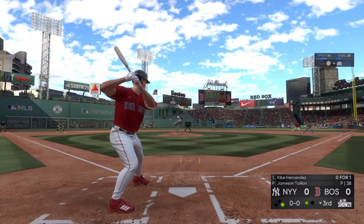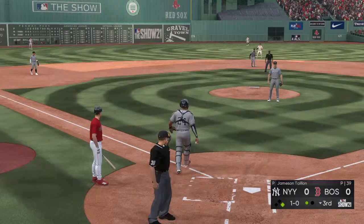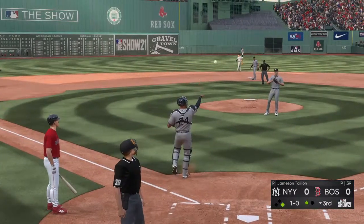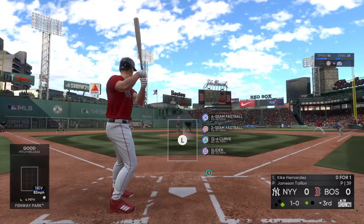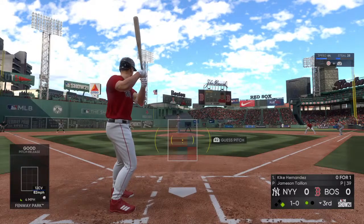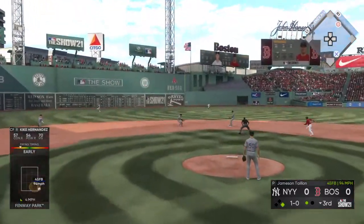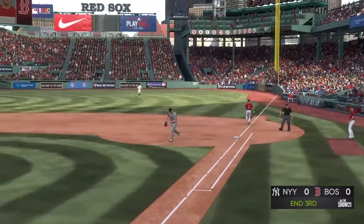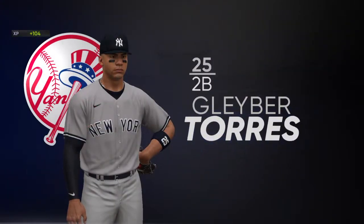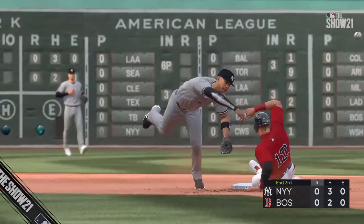Stepping in now, Kike Hernandez. In the dirt, and now let's see. And no advance, it's ball one. Grounded back up the middle. Fielded cleanly. Torres at the bag. On to Rizzo, and it's a double play. Side retired. Red Sox go down quietly. We'll head to the fourth, still scoreless.